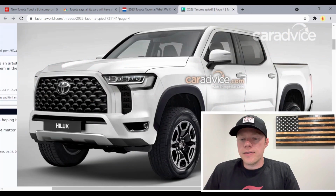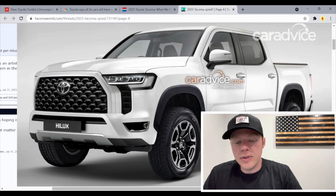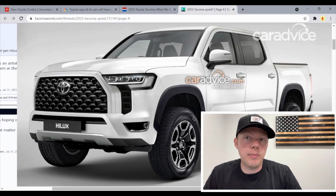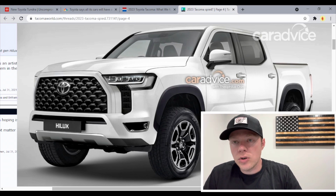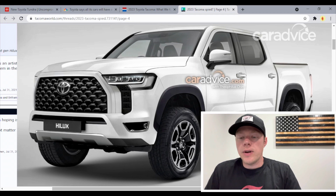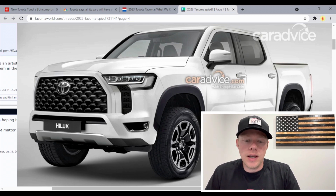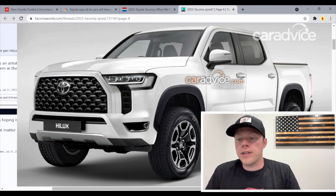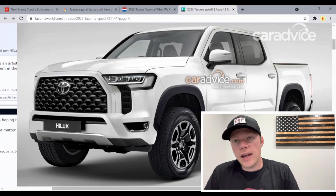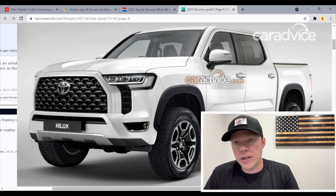So another rendering that I've seen floating around is this one here from Tacoma World. This one looks like a Hilux Tacoma blend. Now, why that makes sense is Toyota has come out and said that they're going to have one global platform for the trucks. So what that means is they want to have a lot of interchangeable parts to streamline their production. So it's possible that Toyota could say, hey, let's blend these two together. Let's have one truck. I don't see that happening because I think the North American market is very unique in its wants and needs versus the rest of the world.